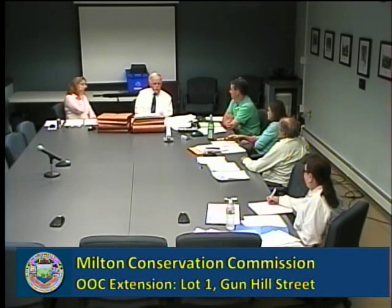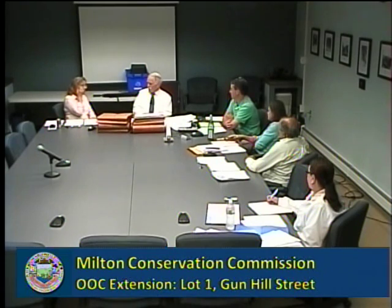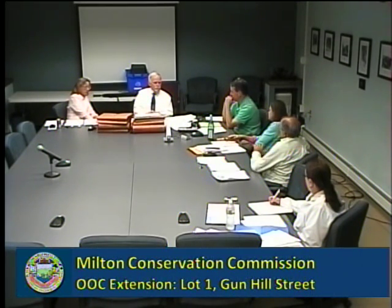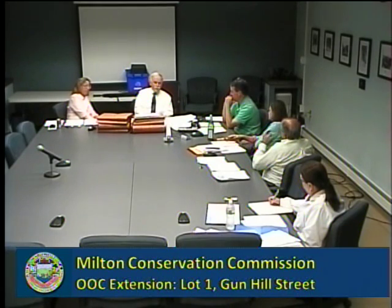Well, I think what we need is some expert advice. Maybe we should have someone come in to talk to us about what would be the best practices right now in terms of how to replant a slope like that. Well, how to clear. Control invasives. What's the grade of the slope? It's extreme. It's very extreme.